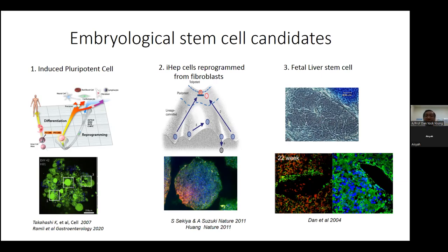I have worked on the fetal liver cell to try to understand the differentiation process as well as liver embryogenesis. And we have shown that, interestingly, there is a dual-stage hepatocyte embryogenic development, where at 22 weeks there is a sudden expansion of the EpCAM-positive progenitor cells, which are the precursors of hepatocytes. We isolated cells from this particular time point to try to expand them in vitro.